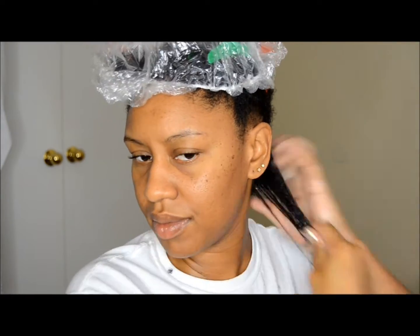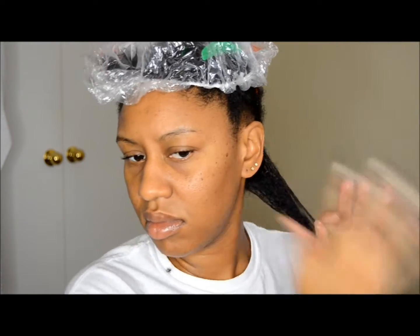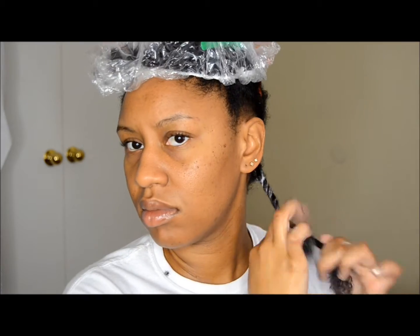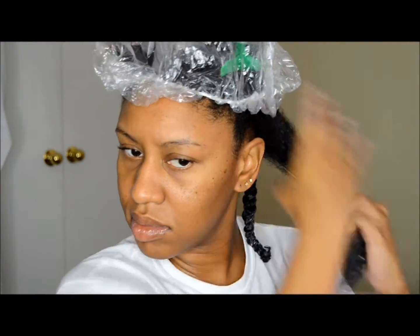So, of course, I just took a little spray bottle. If you feel like it's not as damp as it should be, just spritz it a little bit because your hair does dry out. It takes some time. So I just repeat the process and do the exact same thing till I have 3 more twists in the back.